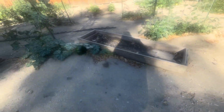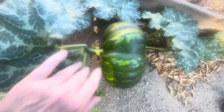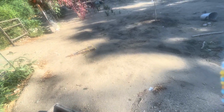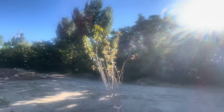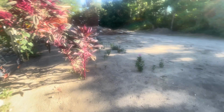Look at this pumpkin. Holy smokes, it's so cool. I've never grown a pumpkin that big before, or that pretty. I'd love to get it at least ripened. I'd really love to get one more, but I'm not gonna hold my breath for that. Tree's still hanging in there. Let's go. Yeah, we'll go this way first.